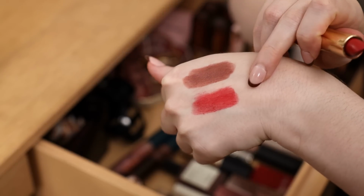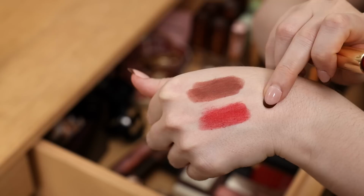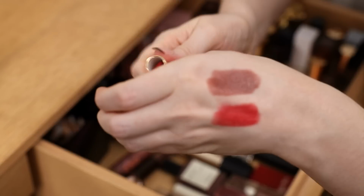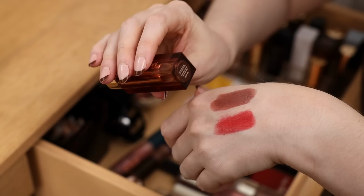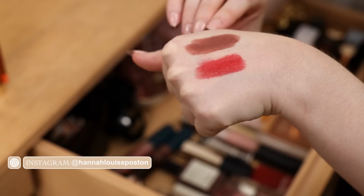There's Aperitif. You can see what I'm talking about it being kind of a light, watery color. It's what makes it so wearable. There are also some really good swatches of this on my Instagram, and I will link that, comparing it to, you know, the other Merit red.